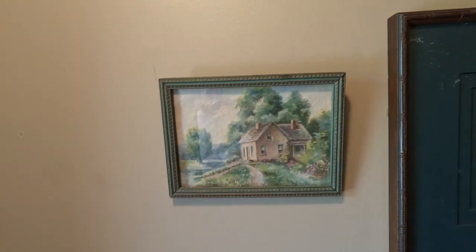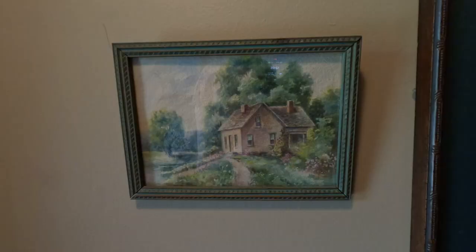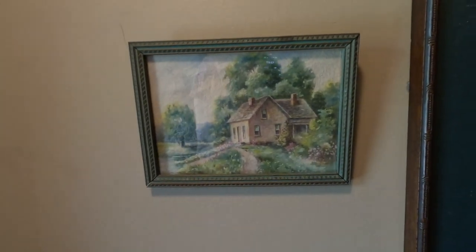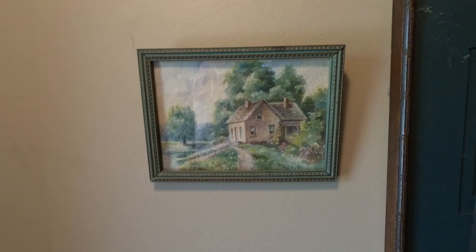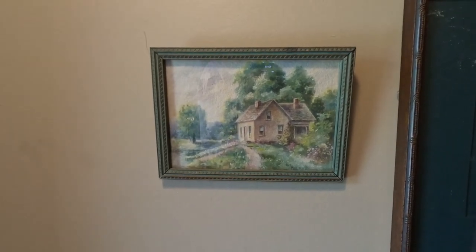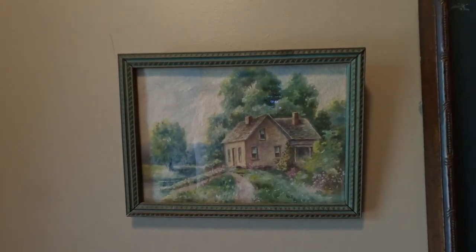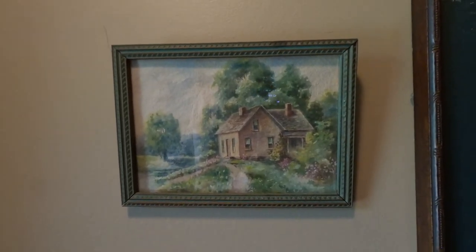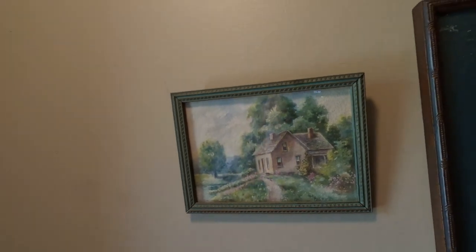And then this one has a neat story behind it. I bought a little print at a yard sale, and when I got home I took the back off the painting so I could wash the glass, and found out that the back of the print was an original watercolor, and this is the original watercolor.